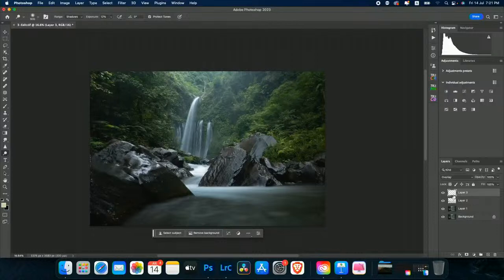Wait. Shift, Option, Command, E. Wait, let's open a new one. Shift, Option, Command, E. Okay, now it worked.